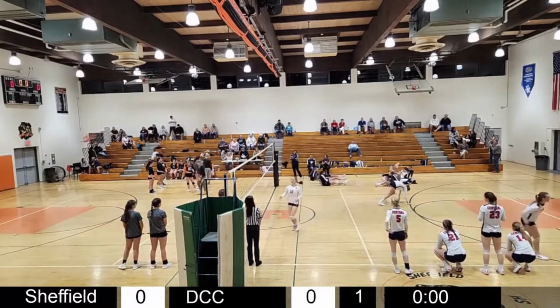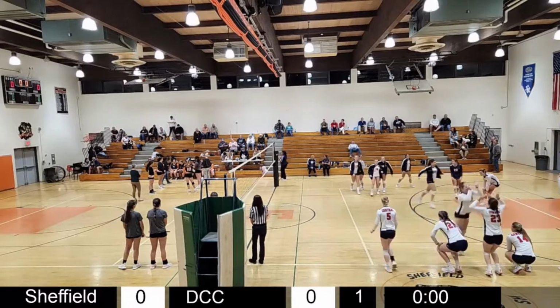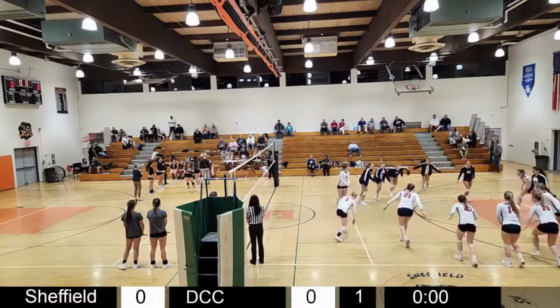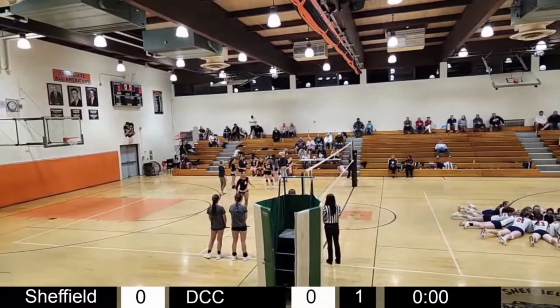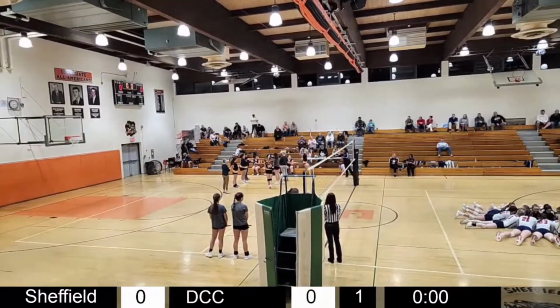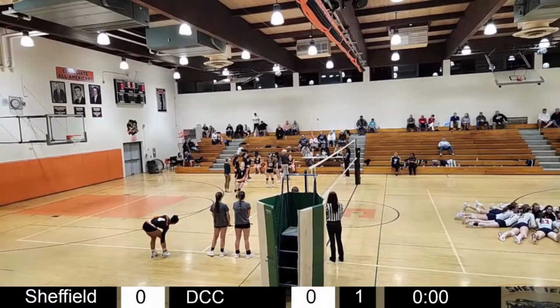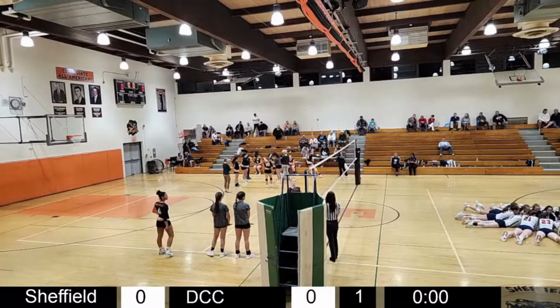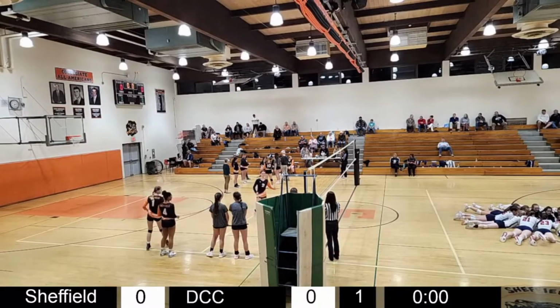And now for the Lady Wolverines, freshman number 4, Peyton Wooderson. Junior number 1, Emily Foster. Junior number 2, Cassidy Orinko. Junior number 7, Serena Antonucci.